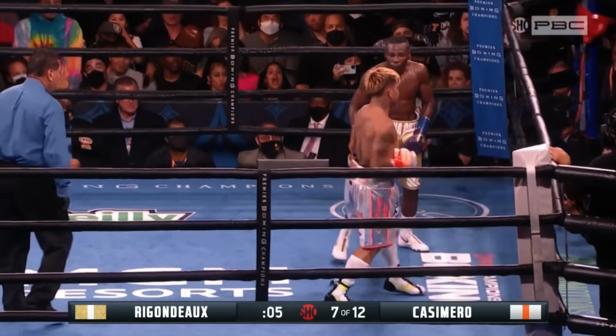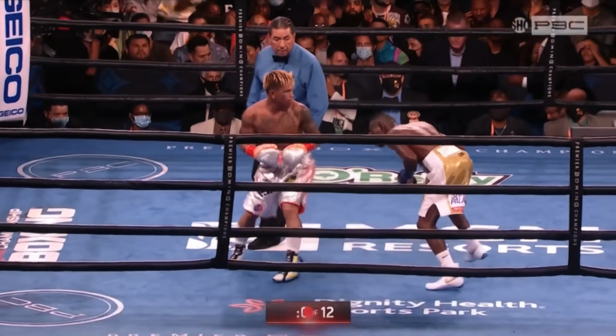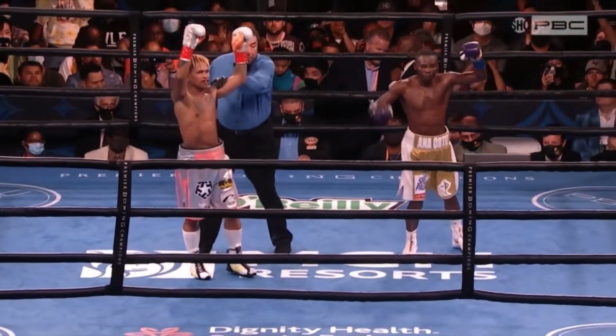While some fans might critique his defensive approach, those who appreciate the science of boxing see the beauty in his footwork.